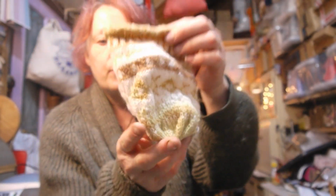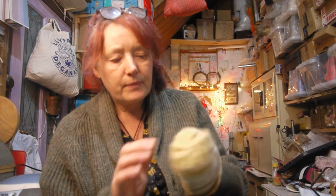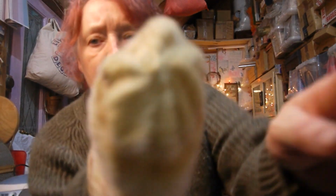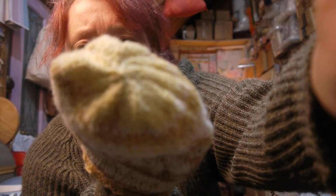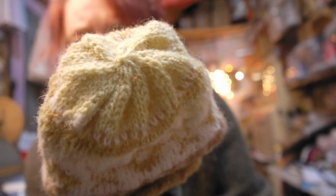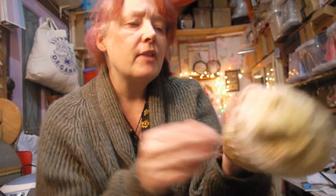I think this is really pretty. Don't know what I'll use it for. The yellow on the bottom is my hand-dyed yarn. Let's see if I can focus it in for you instead of focusing on me. That's my dyer's chamomile yellow there, which is really, really pretty. And I think it goes really well with the other willow colours. So yeah, I'm very pleased with that.